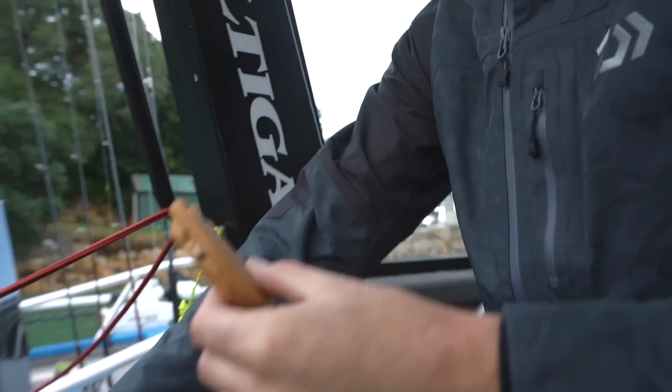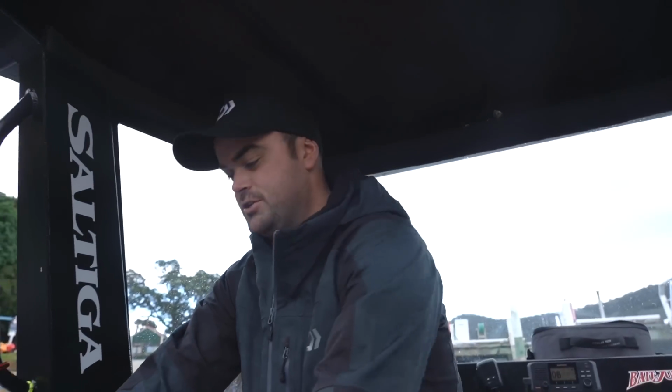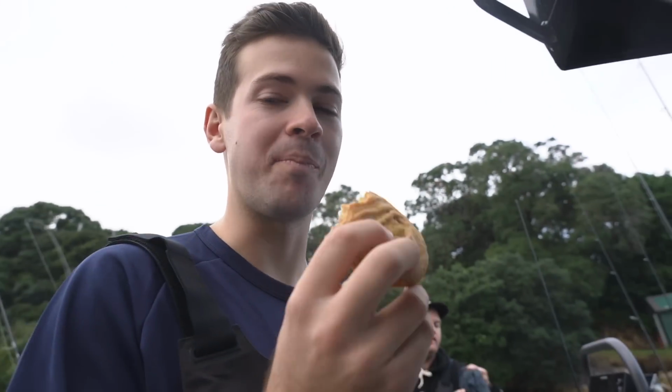Mum's bacon, it's the most important thing on a fishing trip. It's the best thing on the fishing trip. Cheers, Mum. That's good. What'd your mum bake? Just a son that can catch a shitload of fish.